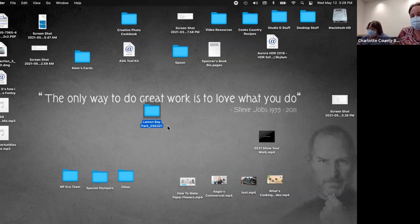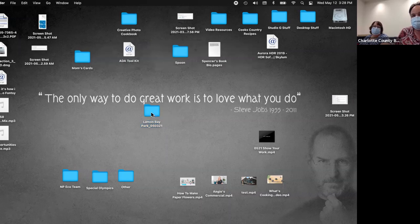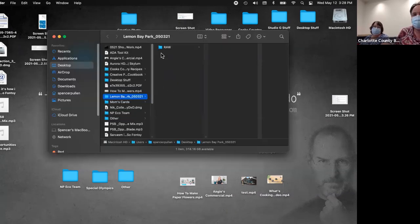The reason I personally do it this way is, for example, if a year from now I'm looking for the Lemon Bay pictures and you can't remember where you put the folder, as long as you can remember the word lemon or bay or park, you can go up here to the search field. I'm on a Mac, but if you're on a PC, you can do the same thing down here in your start menu, search for lemon, bay, or park, and it will find this folder for you. Does that make sense? Yep. Okay.